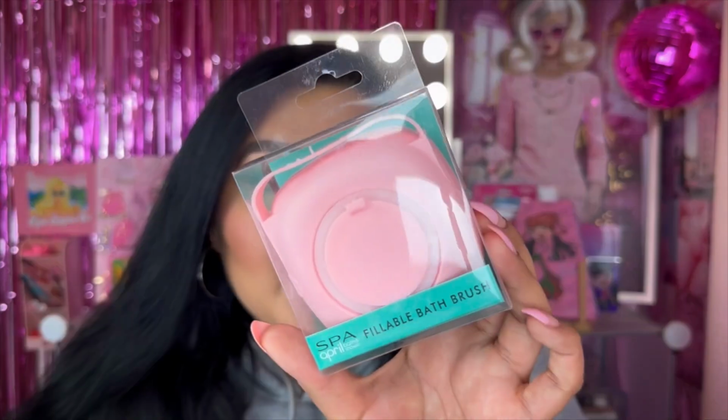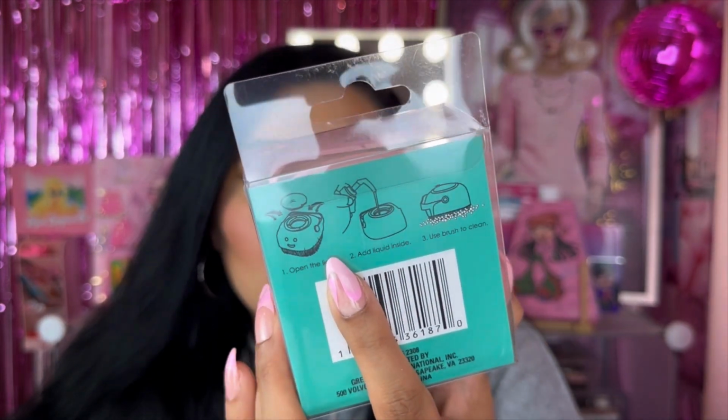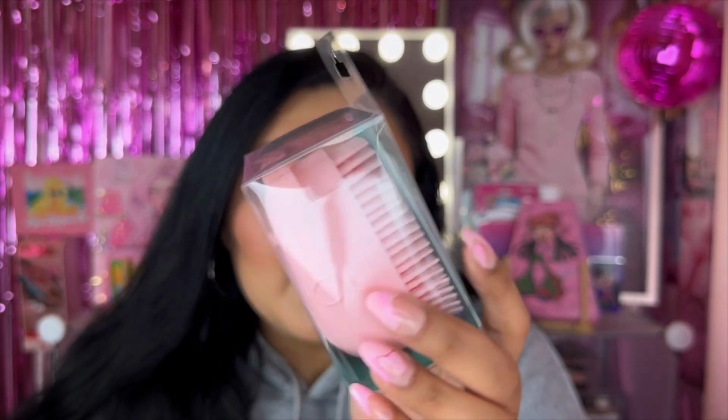All right, next, this is another product that was a little random. I don't know what I'm gonna use this for, but this is the Spa April Bath and Showers fillable bath brush. I was thinking I can throw it in the bath and you just kind of throw soap in there. You can scrub the tub or whatever it is that you want to wipe down, and I just thought it would be like a quick and easy kind of method to the madness.